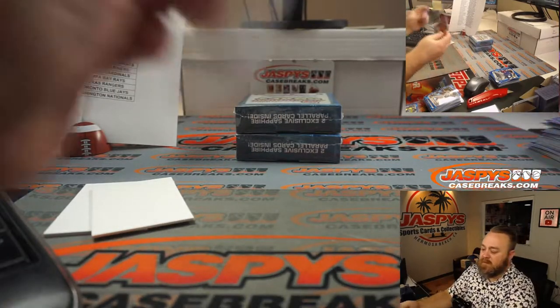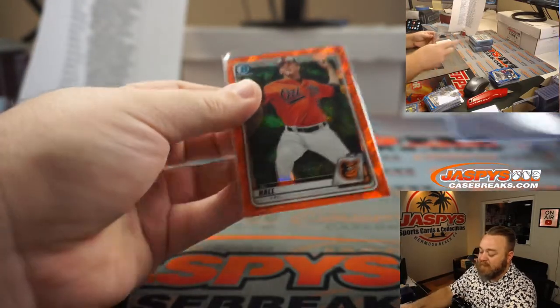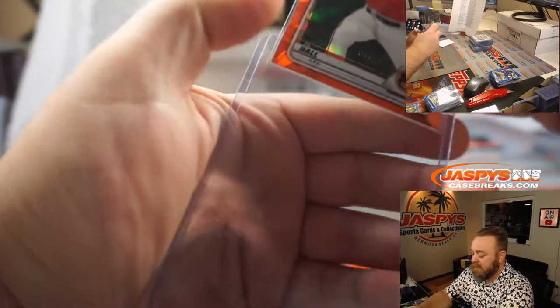I know what's up with these. Nice team color matching on this one, too. I love when the colors match.